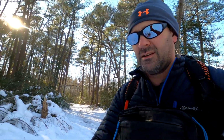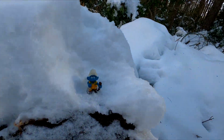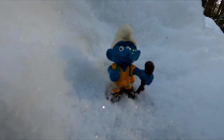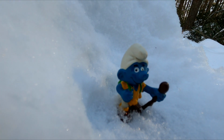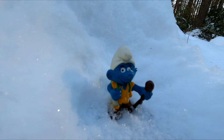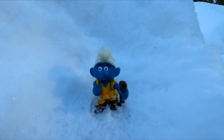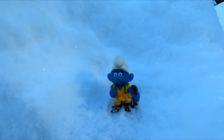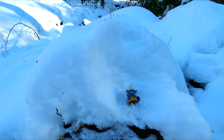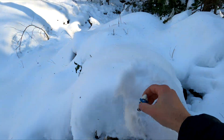Alright guys, so I have not been alone on this hike today, even though it may seem that way. I want to introduce you to somebody. This is Hiker Smurf. I've known Hiker Smurf since I was about 8 years old in Germany. That's where I met him, and he's actually been with me ever since.